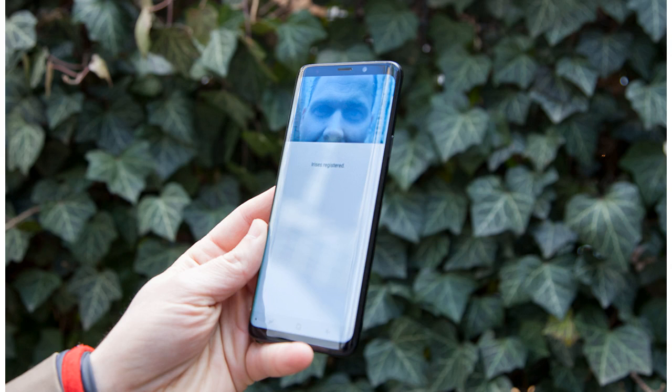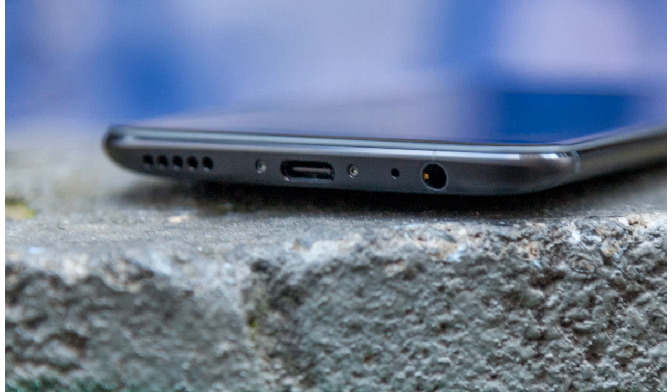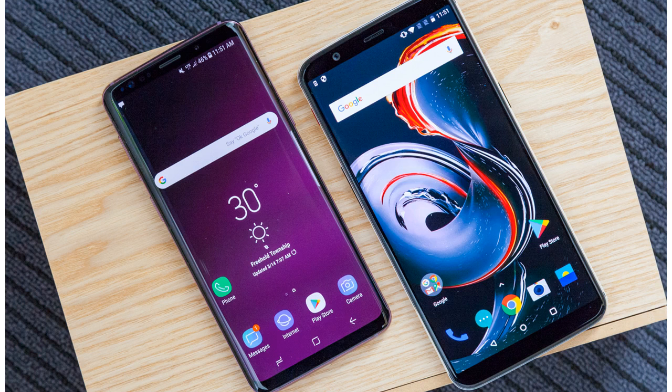The infinity display doesn't just look stunning, it helps those who prefer smaller phones, or perhaps have smaller hands, use the Galaxy S9 more easily. The S9's rounded edges also make the phone less cumbersome to quickly flip around as you're holding it. Galaxy S9 left and OnePlus 5T right.